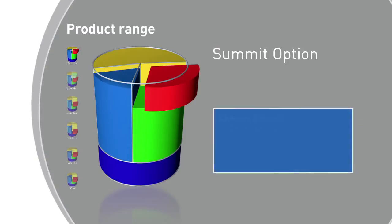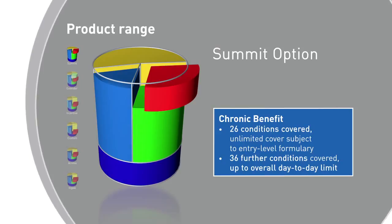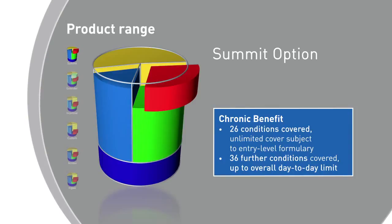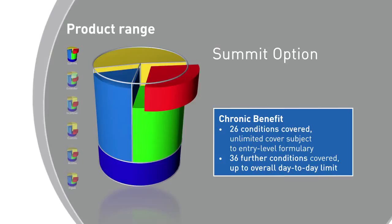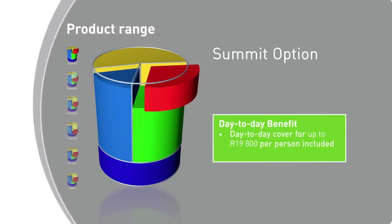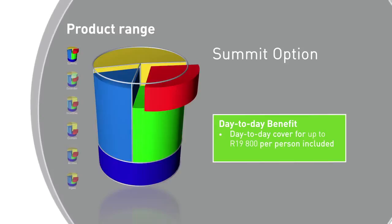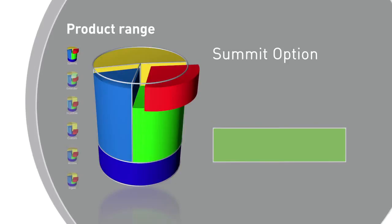This provides an extensive chronic benefit option, 62 chronic conditions, and the freedom to obtain chronic scripts and medication from any provider. No annual limit applies to the 26 chronic conditions under the prescribed minimum benefits. The 36 additional chronic conditions covered on this option are subject to the overall out-of-hospital limit per beneficiary per year. Extensive day-to-day benefits are available from any provider, subject to the sublimits on certain benefits. Day-to-day claims are also subject to the overall out-of-hospital limit of 19,800 Rand per beneficiary per year.